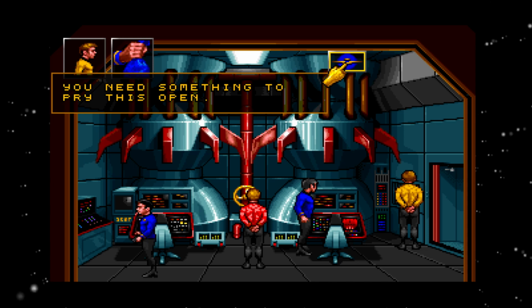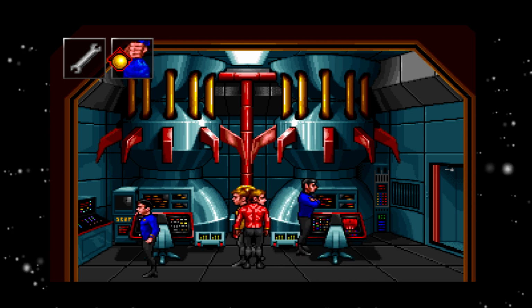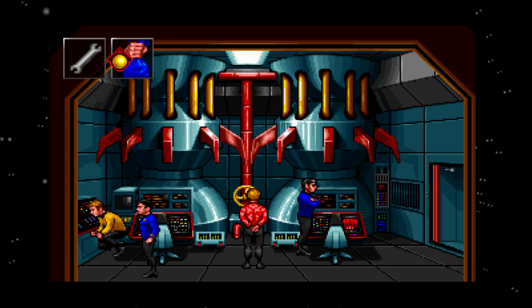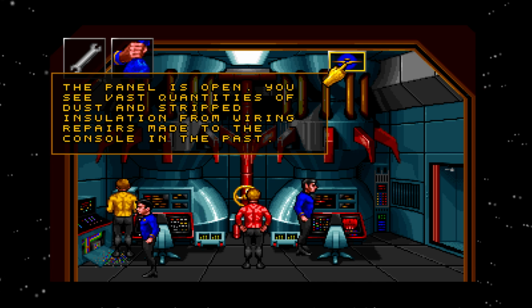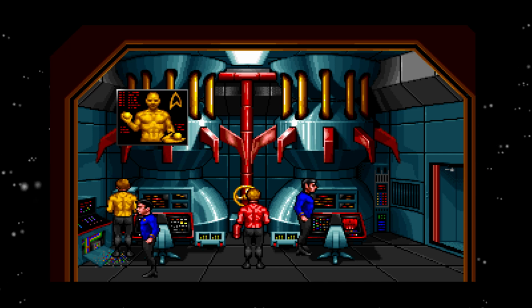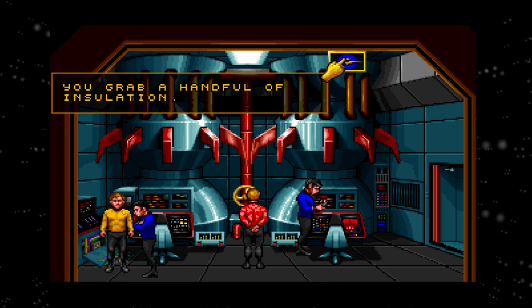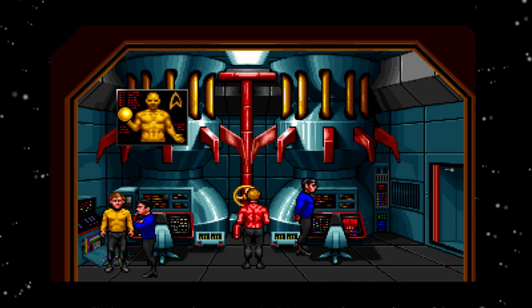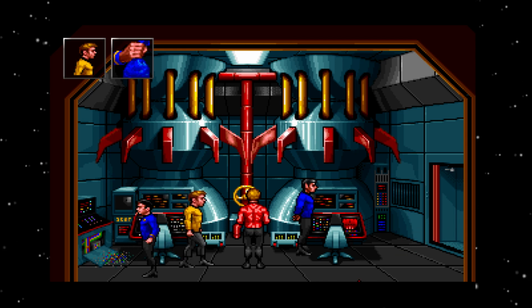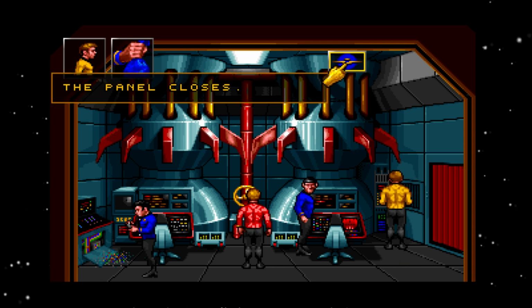You need something to pry this open. The panel is open. You see vast quantities of dust and stripped insulation from wiring repairs made to the console in the past. You fail to obtain. You grab a handful of insulation. The panel closes.